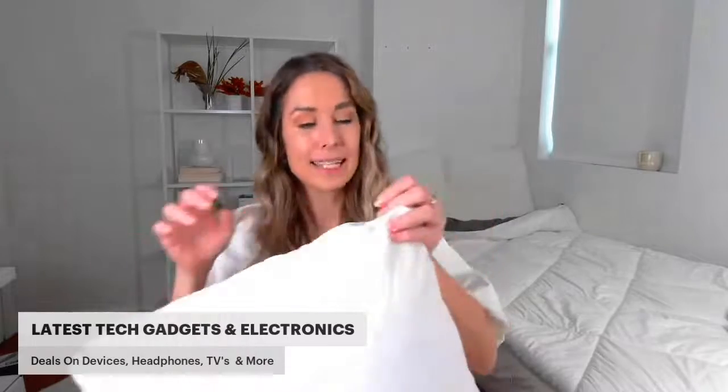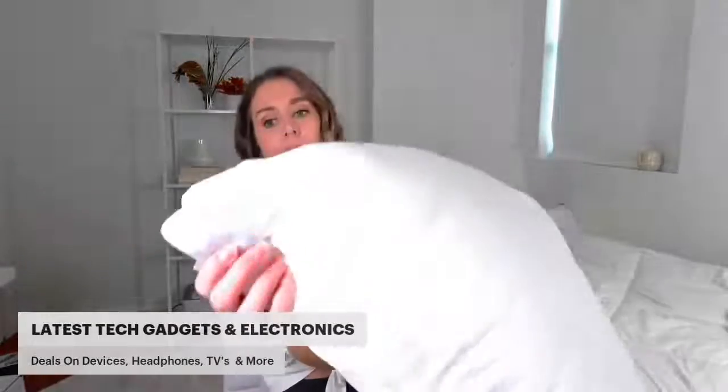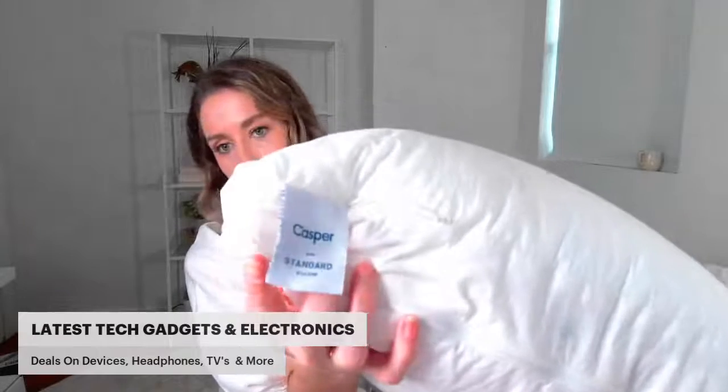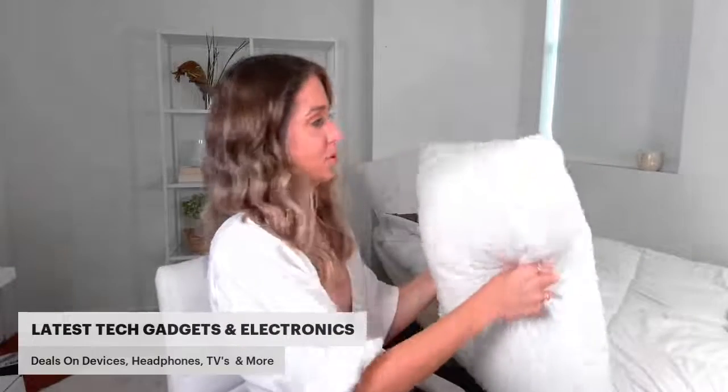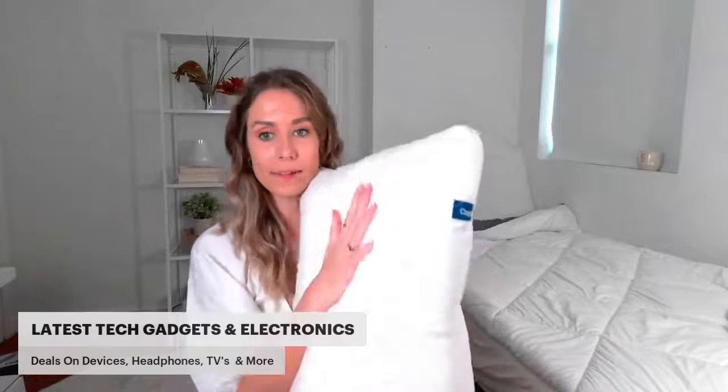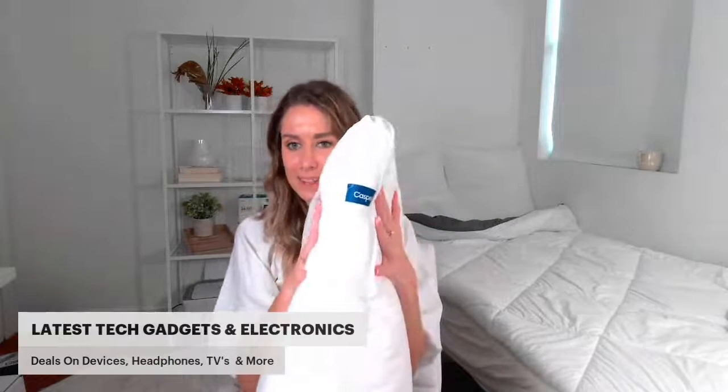I have the standard pillow. You can see. Casper standard. You can have it also in a king, which is cool. And these are the Casper standard pillows.